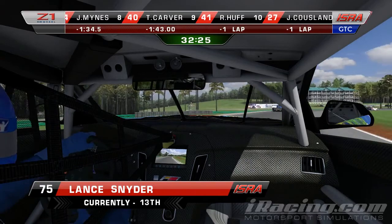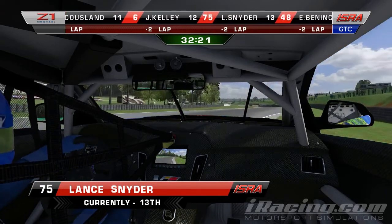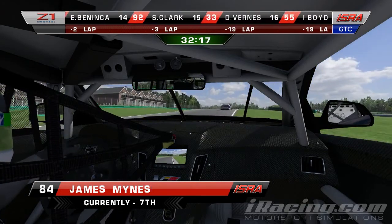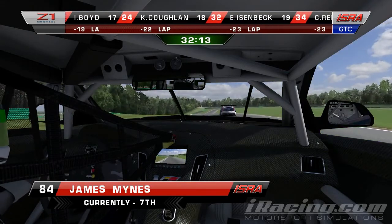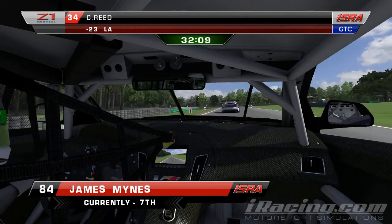Hopefully he's able to catch back up, but because he has dropped that time, that might not allow him to make a pass in the pit lane, rather, because of the little bit of extra gap. Yeah, we were just on board with Lance Snyder there, letting a few cars by, obviously rocking out to Iron Maiden as he is contractually obligated to do during each one of these races.